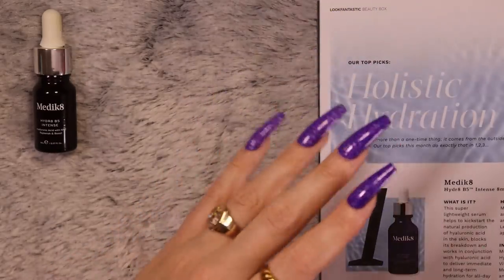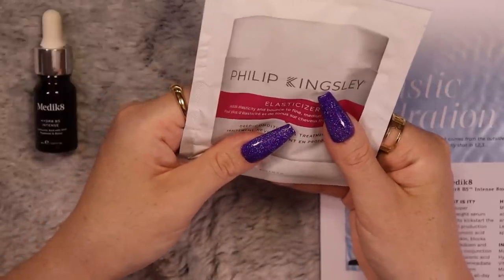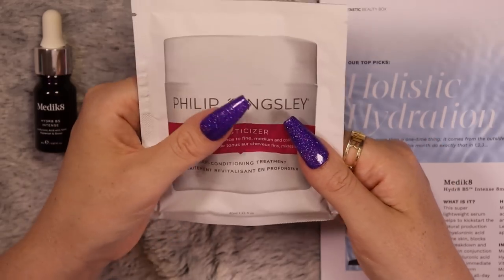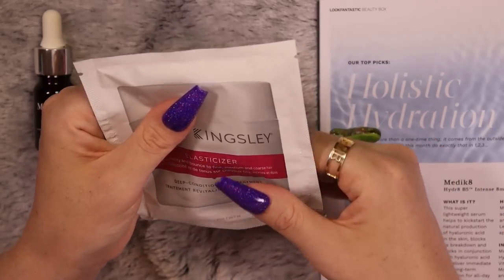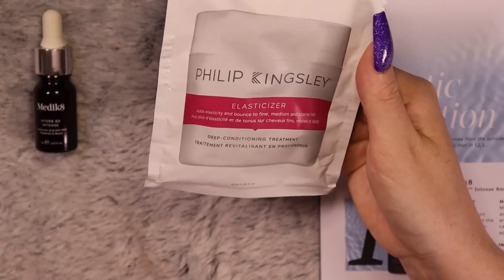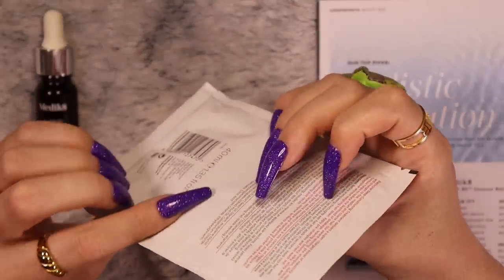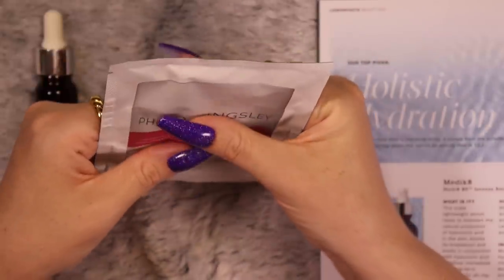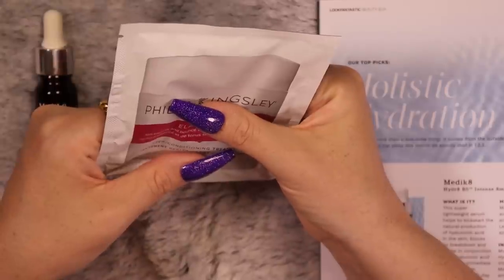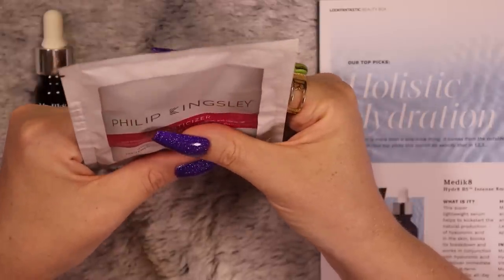Okay, next we have the Philip Kingsley Elastesizer. Adds elasticity and bounce to fine, medium, and coarse hair. Deep conditioning treatment. Okay, so Philip Kingsley, I've had a few things from that brand, just like hair products in general, more like in little bottles and stuff, nothing like, not in a pouch like this, but I just don't really do hair care. I mean, I say it every single time, but I just don't. I feel like people I know don't really do it either, to be honest.